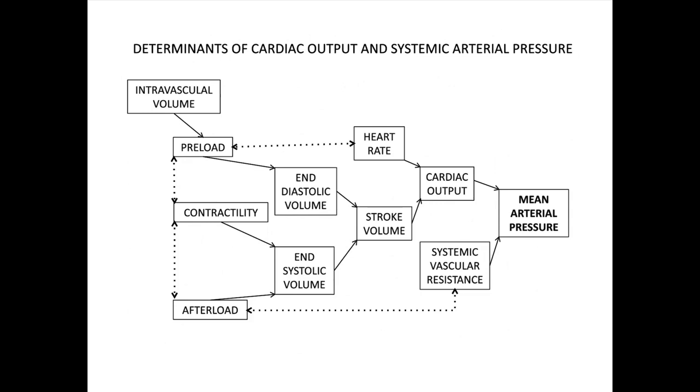From the point of injury, the ground medic doing tactical care under fire is trying to maintain mean arterial pressure. They're going to do that by putting a tourniquet on. They're going to do that by inserting an IV and giving blood. They're going to do that by relieving any type of tension pneumo or any type of tension physiology in the chest.